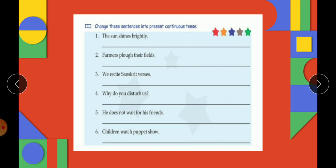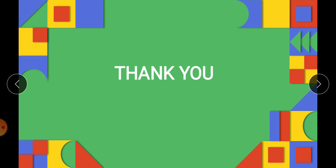Right? So the sun is shining brightly. Farmers are plowing their fields. We are reciting Sanskrit verses. Why are you disturbing us? He is not waiting for his friends. Children are watching puppet show. So these sentences you will be writing here, complete sentences, and you will finish this exercise. Thank you.